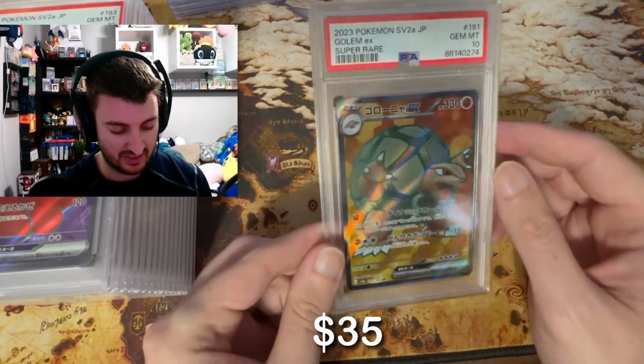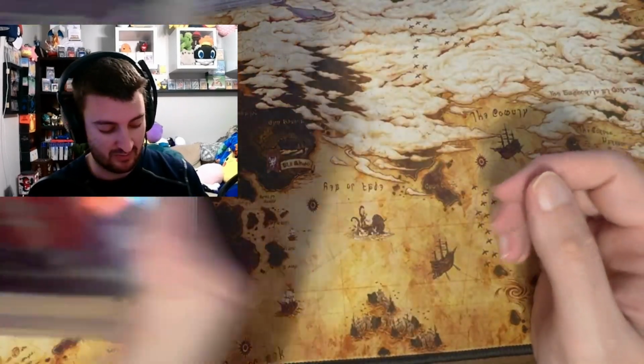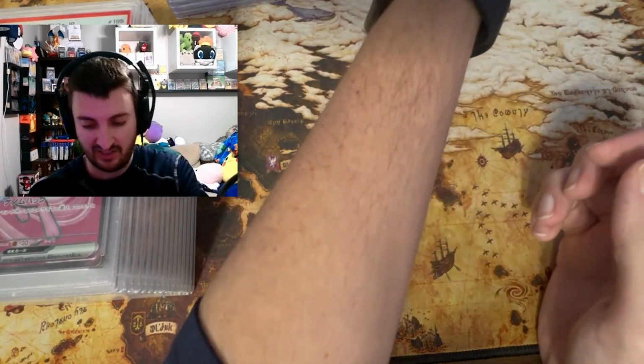Golem, I've got a lot of full arts here, again, from 151, and I need to sell these off quick before the reprint, because 151 has been reprinted, so people are opening it like crazy. So we'll be selling all these. Jinx there.